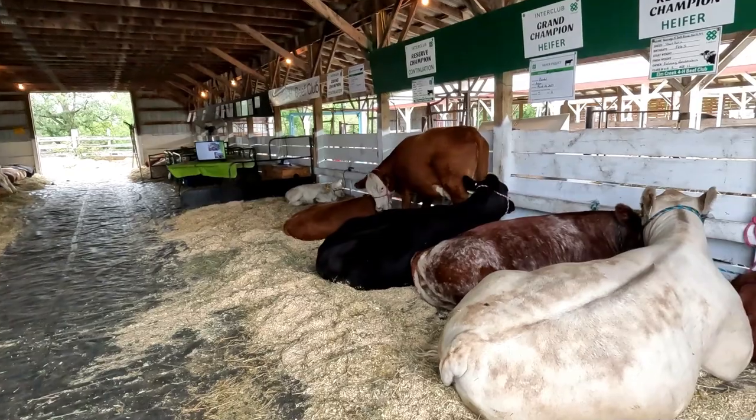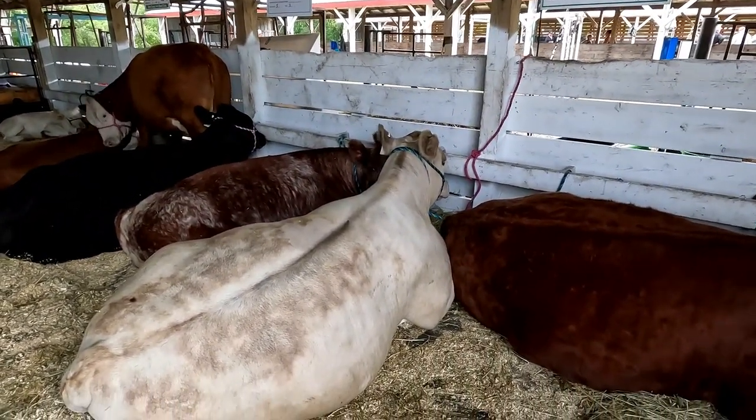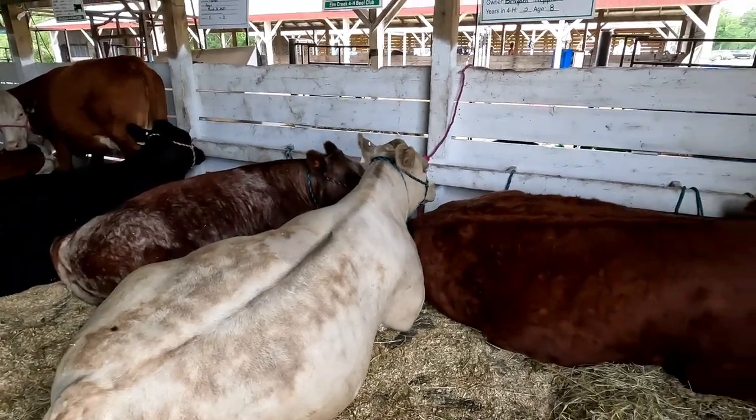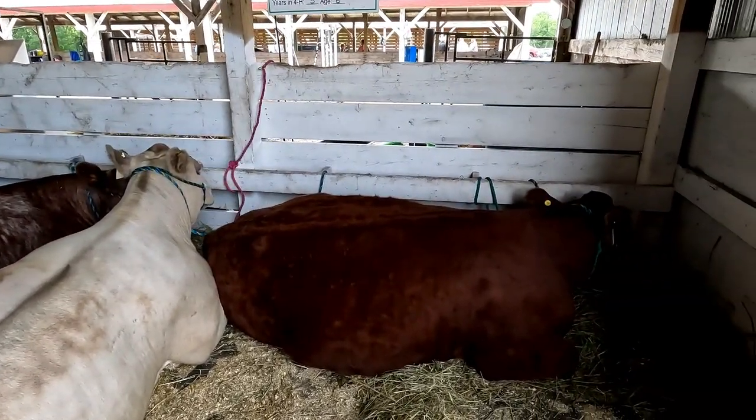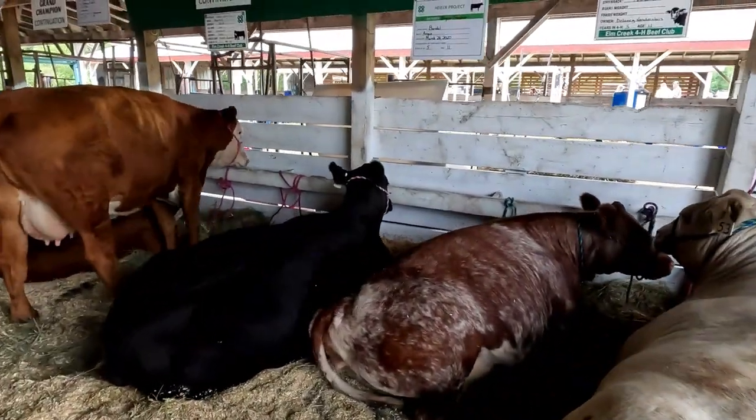60. Hey, here we got, it's the last day. This is the Grand Champion steer right here. That was Braden Stepler. And reserve champion was Nick Seward. Then we got our heifer projects.